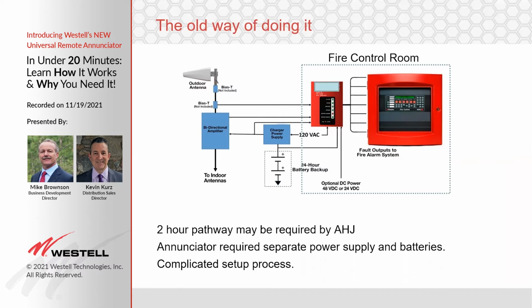That BDA could be anywhere, but where's the fire control? Where does the dedicated annunciator need to be? Well, it needs to be in the fire control room, typically, if there is one. If there isn't one, then it needs to be in a public location near the entrance on the first floor. So oftentimes these are nowhere near each other.